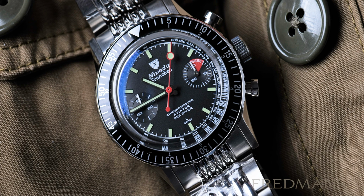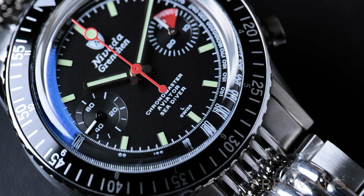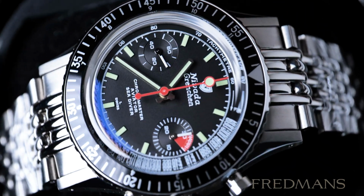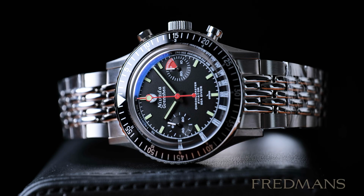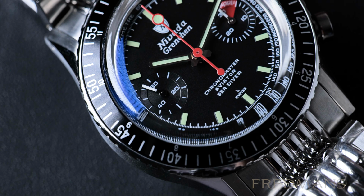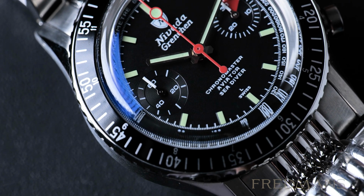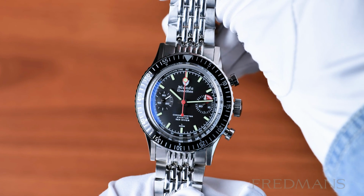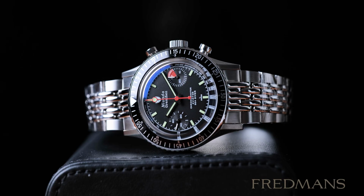In this Nivada Grenchen Chronomaster Aviator Sea Diver Lollipop, we have a gorgeous matte black dial color. The only places with color are parts of one of the smaller subdials and the second hand, which has a lollipop shape. Both have a delicious red color. It is one of the most discreet and elegant models in the Chronomaster collection. The movement has a power reserve of around 63 hours, and the model can be had either with a manual or automatic movement.